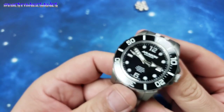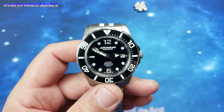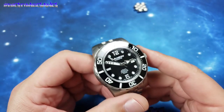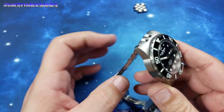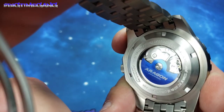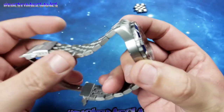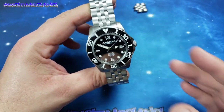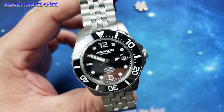I don't think there's anything to complain about. It would have been cool if they would have put the crown like at the 4 o'clock or something. That would have been cool, but besides that, that's not a complaint. That's just something I would have liked. This watch is beautiful. For $150, super stoked that I pulled the trigger. And then full titanium. Very nice, simple dive watch.